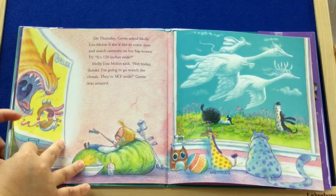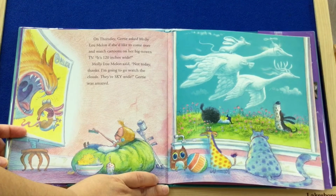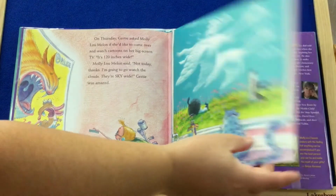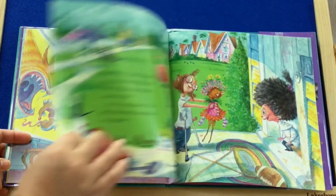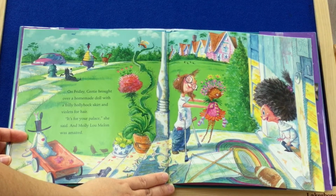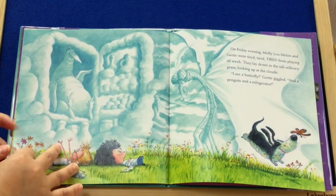That's pretty clever, huh? On Thursday, Gertie asked Molly Lou if she'd like to come over and watch cartoons on her big screen TV. "It's 120 inches wide." Molly Lou Melon said, "Not today, thanks. I'm going to go watch the clouds. They're sky wide." Gertie was amazed. On Friday, Gertie brought over a homemade doll with a frilly hollyhock skirt and violets for hair. "It's for your palace," she said, and Molly Lou Melon was amazed. I think Gertie finally figured out what Molly likes, huh?